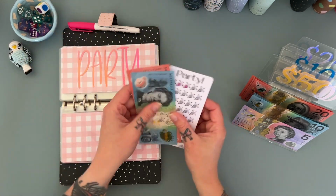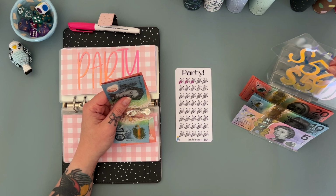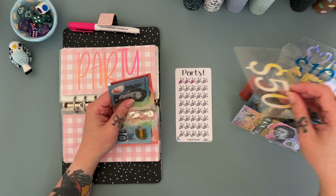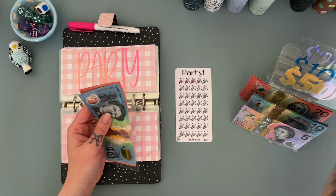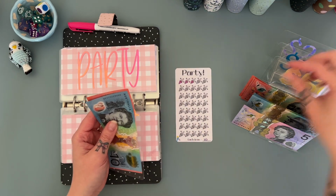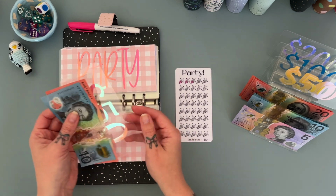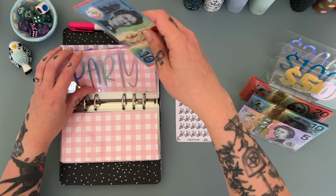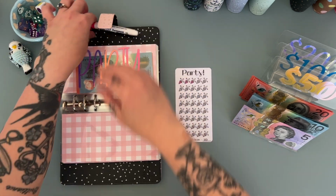Birthday party for the kids is getting 50, and I can't remember if I did this as a placeholder or money, so I'm going to pop in a placeholder. Is that what I did? I don't know. I'm trying to look at what else I have to put money into. I think I must have. So that's getting 50. So there's 80 in there now.